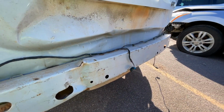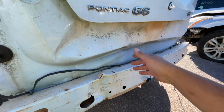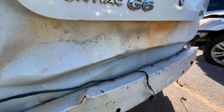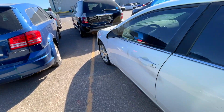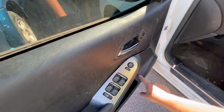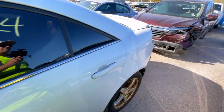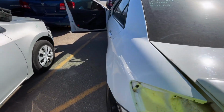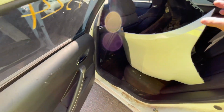Honestly though, it doesn't look that bad. This is something you could get one of those Porta Powers from Harbor Freight and just kind of start pushing this back out. This would be really easy to straighten out, guys. It really would. Let's see if the trunk will open. It'd also be nice to see what the... Ooh. Yeah, it doesn't sound like the trunk's going to want to open, does it? Okay, trunk doesn't open. I'd like to be able to see in there a little better. Comes with the bumper, though.